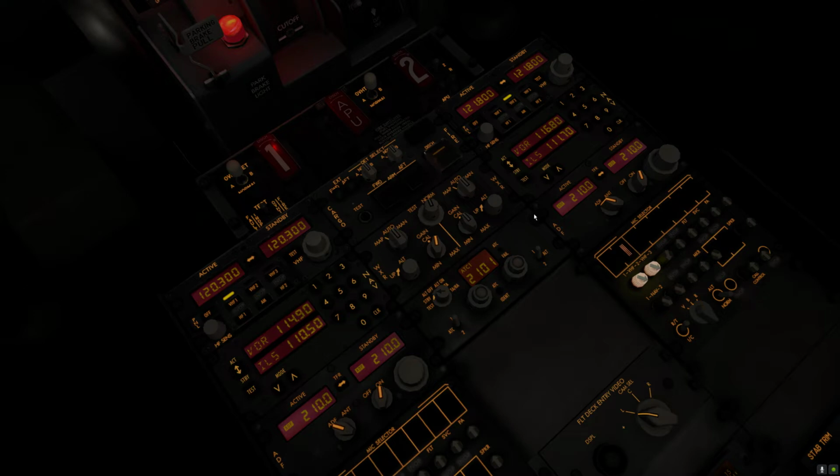And the ILS is 110.5. Over here it's also 114.9.